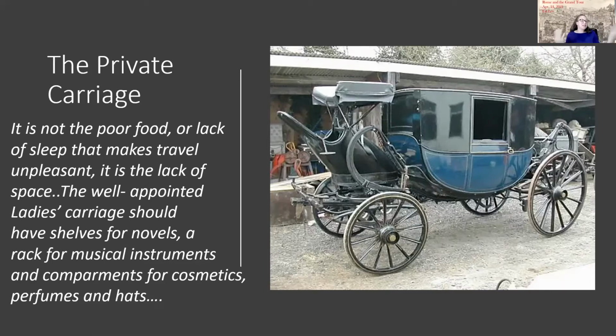And so she says, it's not the poor food or the lack of sleep that makes travel unpleasant, it's the lack of space. And a well-appointed lady's carriage should have shelves for novels, so you can while away the time reading. You should have a rack above for musical instruments. And then you'll have to have compartments for cosmetics and perfumes and hats as you get out.